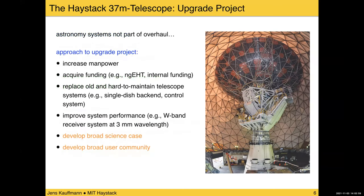I should mention that the astronomy systems were not part of that overhaul. And so we are still working on improving the astronomy hardware on the telescope. And there are several steps to that. One is to increase the manpower and expertise. That's, for example, one of the reasons why I was hired in 2017 into Haystack to help with focusing work on this effort.